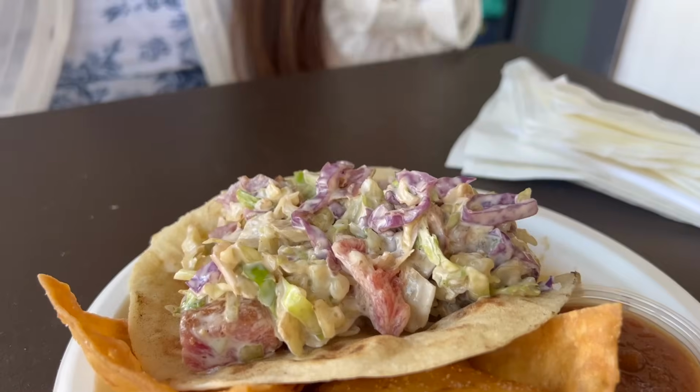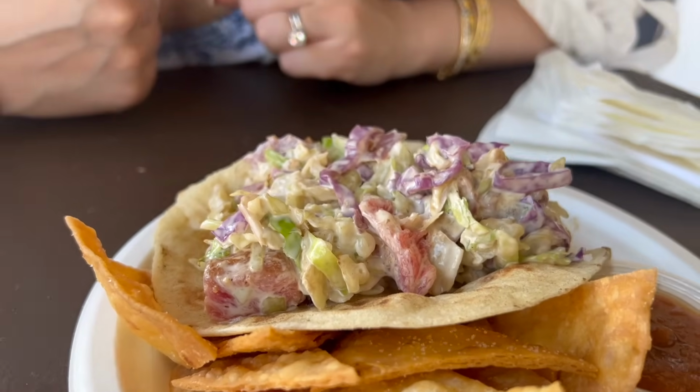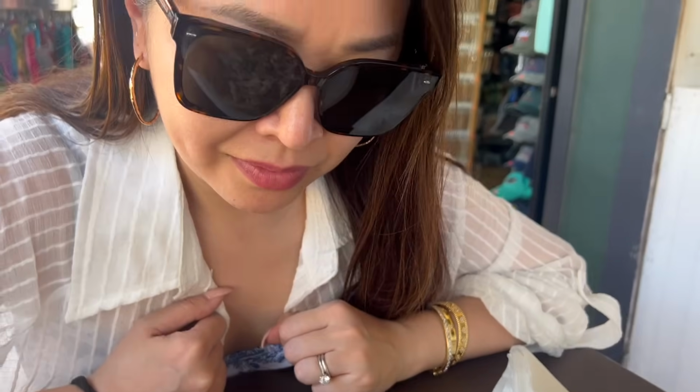Taco, we got the seared ahi taco with wasabi aioli. Looks pretty good. We only got one because we are going to go across the road and get some shrimp and then maybe some shaved ice. It's a lot of food. A lot of food.